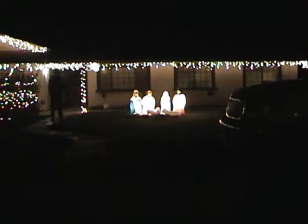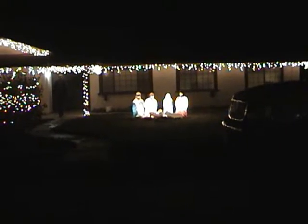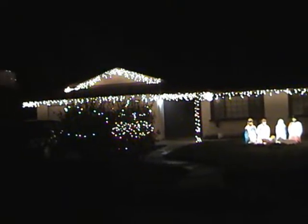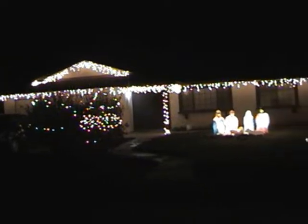A nativity, and we just told the gentleman that owns the place, or his friends, that we're shooting his lit nativity set. And they have the baby manger, and Jesus and Mary, and a couple of wise men and a sheep. Very, very pretty. There's the whole place. And they did a beautiful job on the house and the bushes.